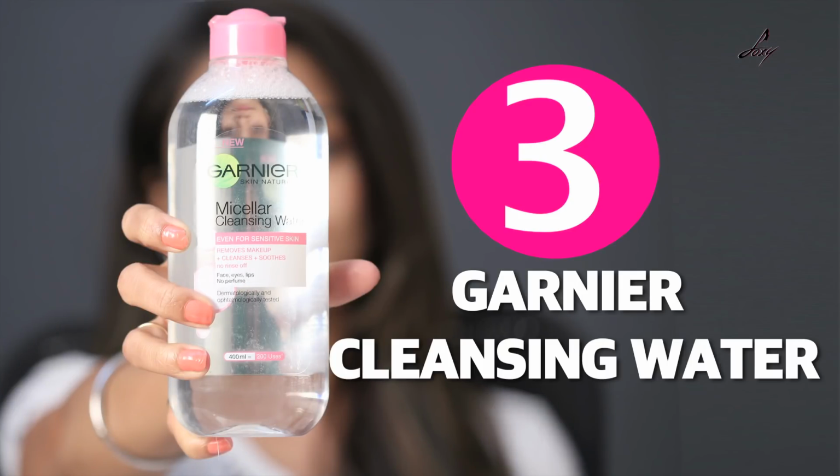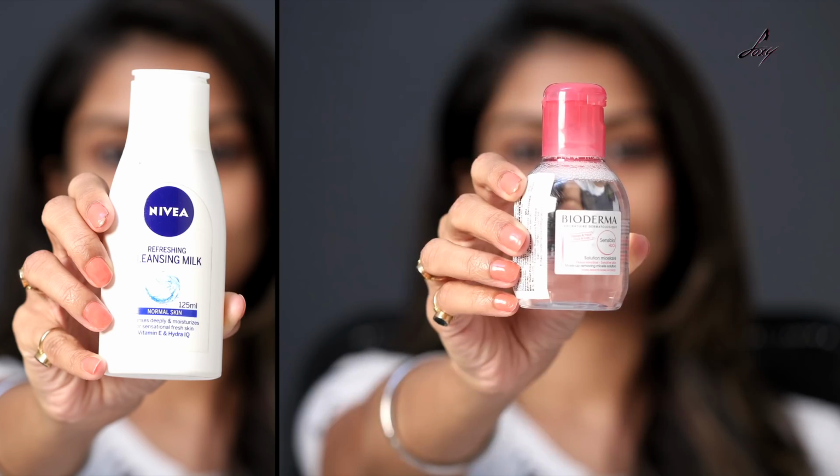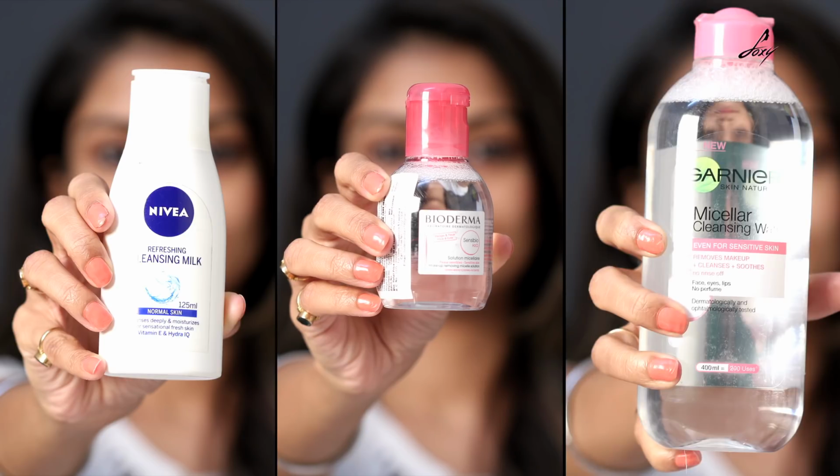The third one is really trending right now. It is the Garnier Micellar Cleansing Water, and this is good for sensitive skin again. If you have normal skin, dry skin or sensitive skin, this is really good. Really removes your makeup very, very well. So guys, these were my top 3 picks, best makeup removers.